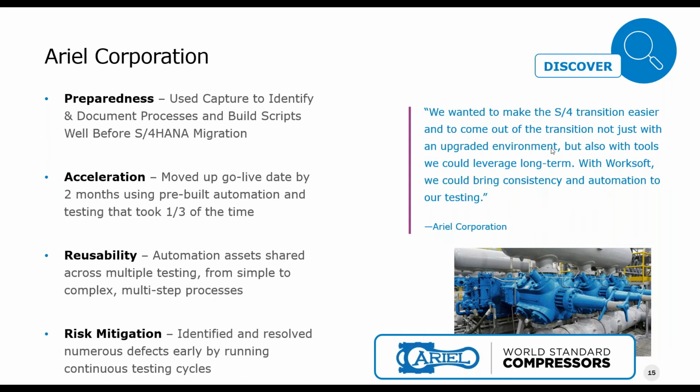They'll require some changes potentially, but much less than actually going through and building things from scratch. So what Ariel Corporation found was they were able to use people who really didn't even have a whole lot of knowledge of the business process, but were able to take documentation and go out, capture that, build out a library of process captures, turn that into test automation in ECC.